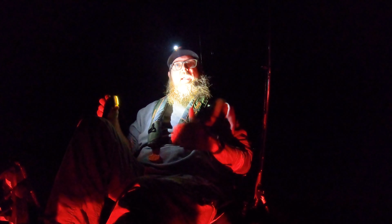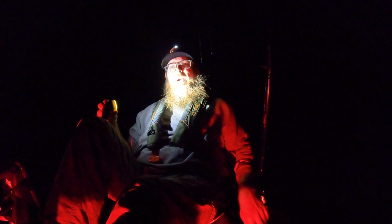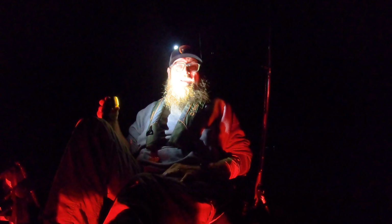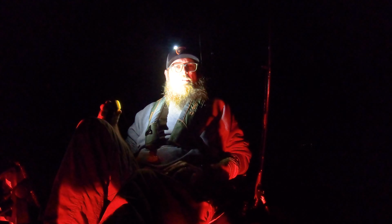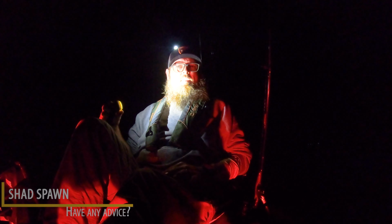I launched at Camp Creek and I'm headed over here to fish this little arm that's coming off to the side, like a little pocket. It's not really a creek. There's no arms going in the back, but I guess it's a pretty deep pocket. I want to try and fish the shad spawn until about 8:30, 9 o'clock, and then I just want to focus on some of my standard fishing tactics. If you don't get the shad spawn by then, it's pretty much over.